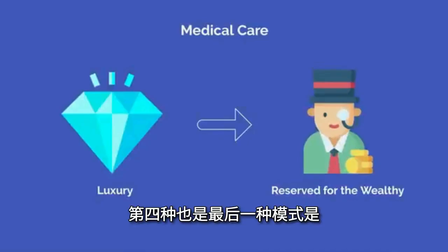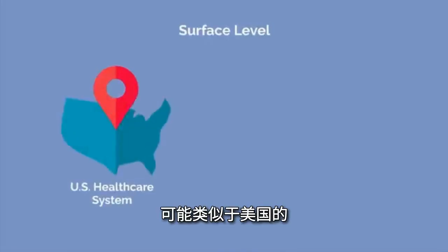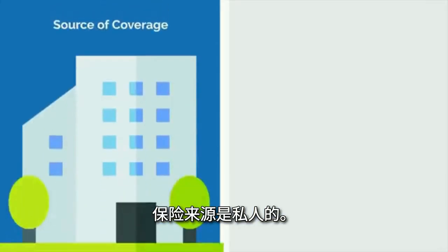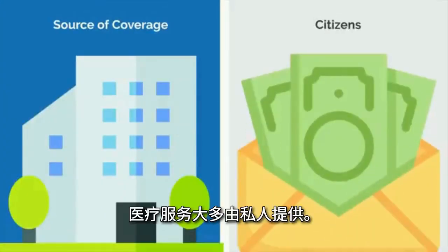The fourth and final model is the Bismarck model, which the German healthcare system is derived from. This model is the most privatized of the four models, with the government having the least involvement. At a surface level, it may resemble the US healthcare system because insurance is linked to one's employment, just as it is for most working Americans. The source of coverage is private insurance companies, and citizens dedicate a portion of their payroll tax to remain insured, with the delivery of care being mostly private.